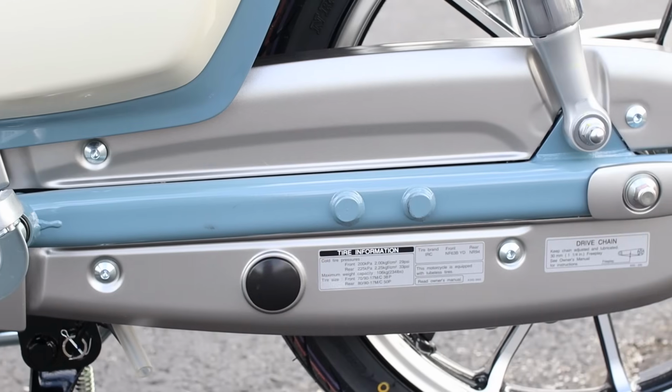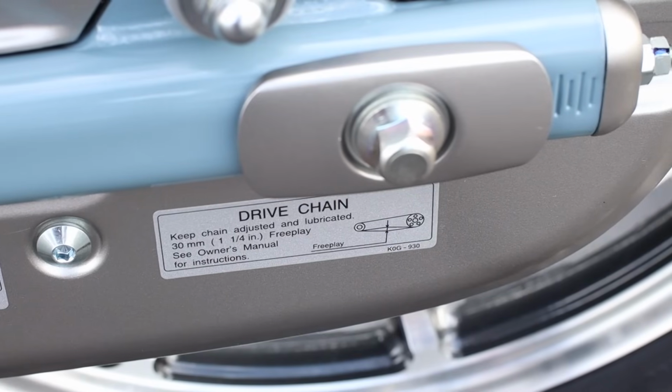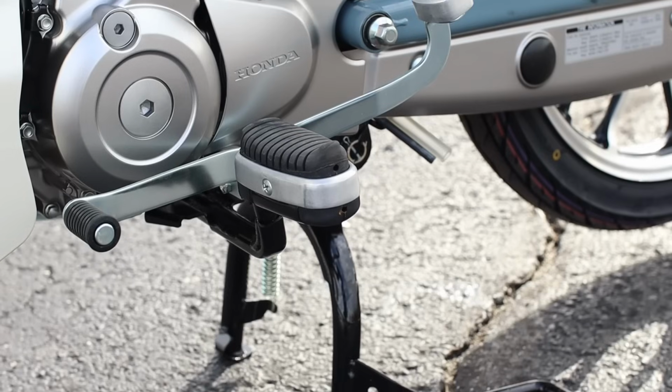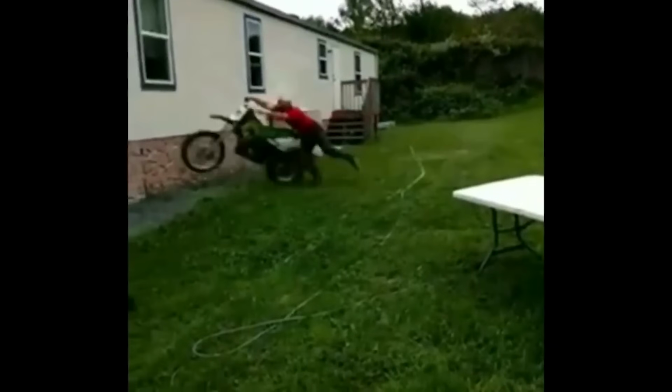And just like the Dax and Trail 125, you don't have to worry about using a clutch to ride the Super Cub, as it does not have a manual transmission with a clutch, but instead it has a semi-automatic setup, so there's less likelihood of you doing this.